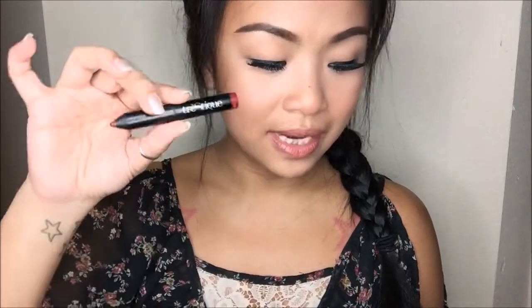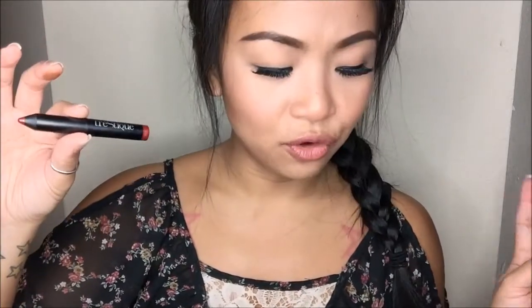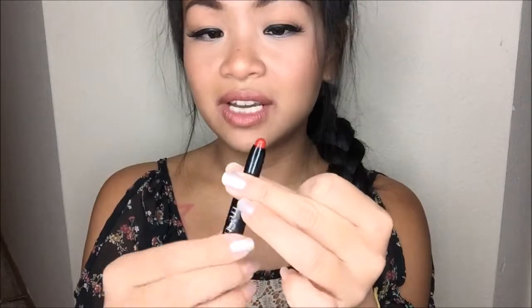Okay, and then the last thing that I have is Tristique Mini Matte Lip Crayon in the color Tuscan Wine. So this looks like a little sample or a mini, I don't know, but the full size was $28 and comes in 8 colors. It is a retractable.